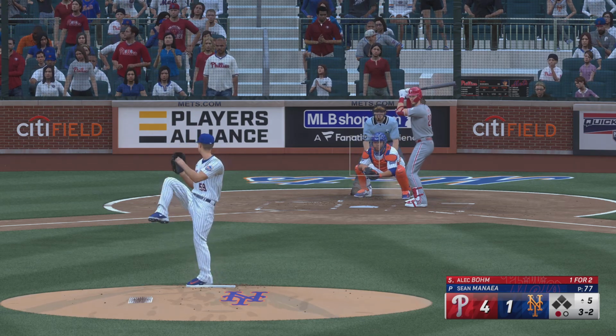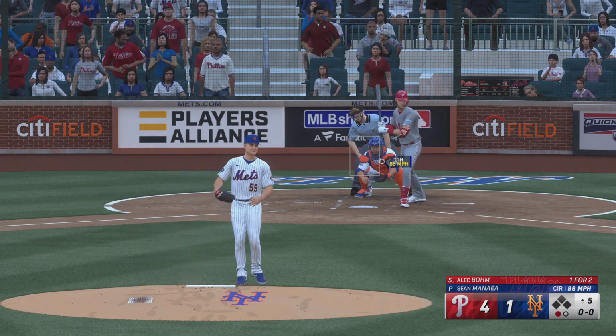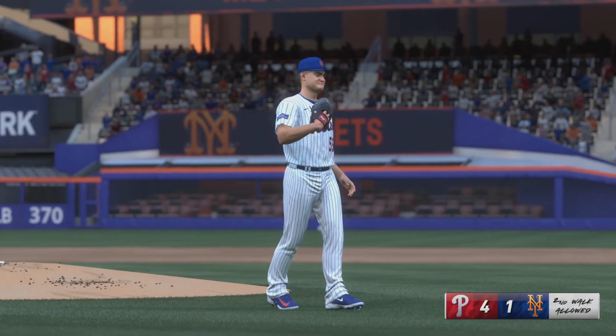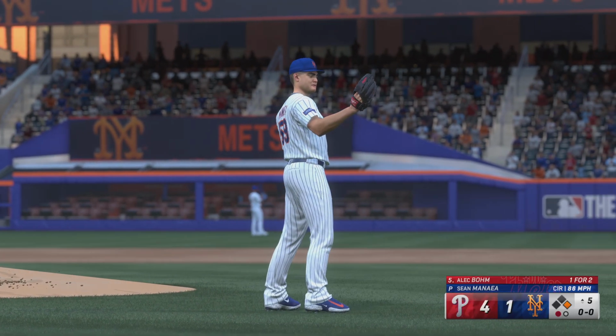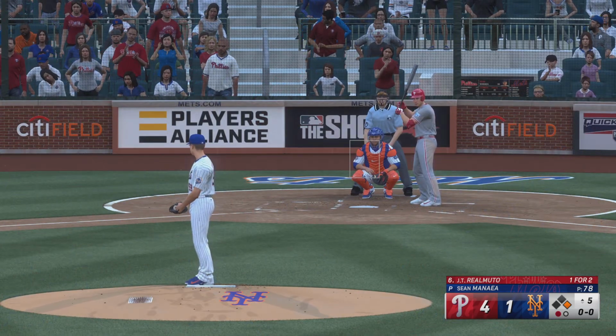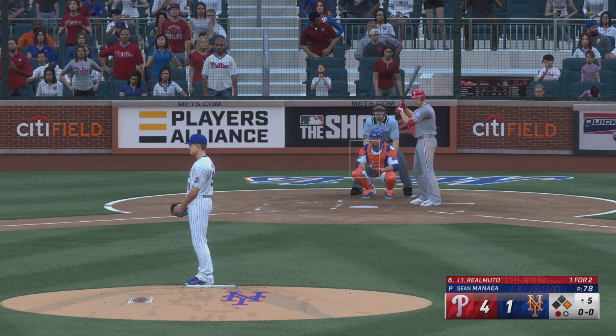The pitch. And he walked him. Well, a great back and forth in that at bat. He had to lay off some really close pitches, and somehow, Boogie found a way to keep the bat on his shoulder right there. I'll tell you right now, I couldn't have done it.